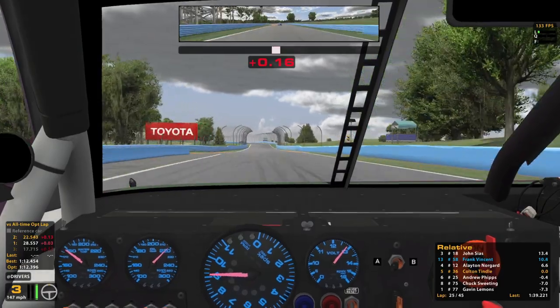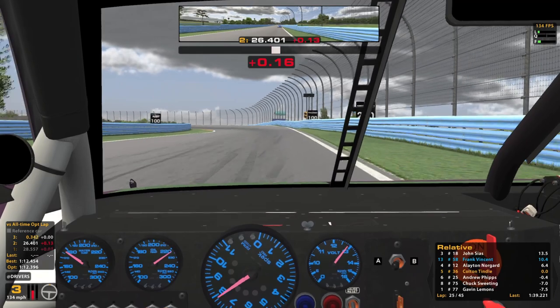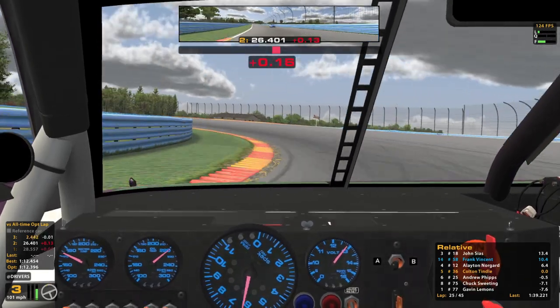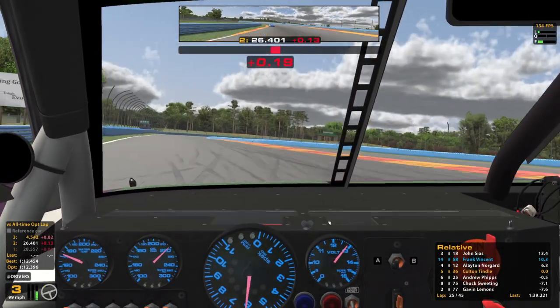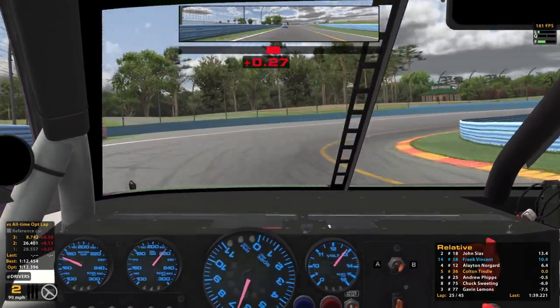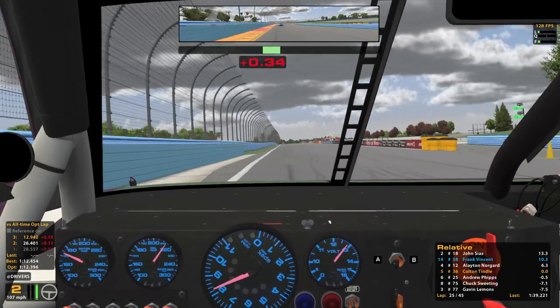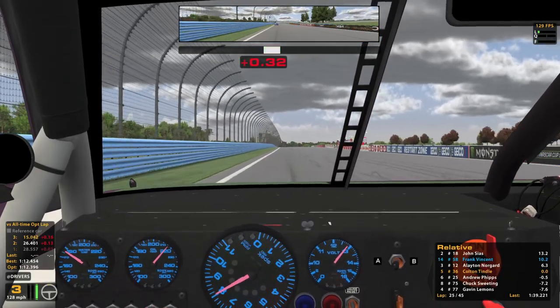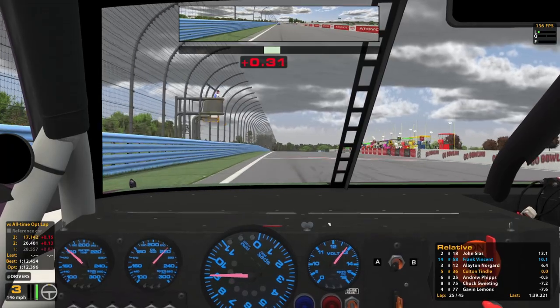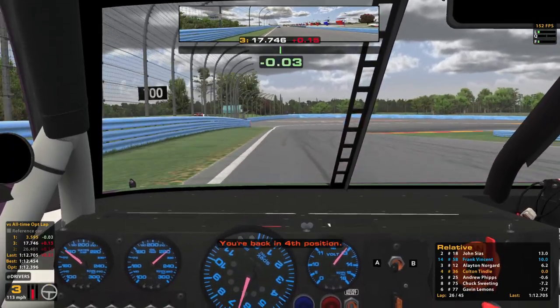Andrew, right behind us. We had some people that pit much earlier. They got a big jump on us. Hopefully our newer tires will help bring them back. You're back in fourth position.